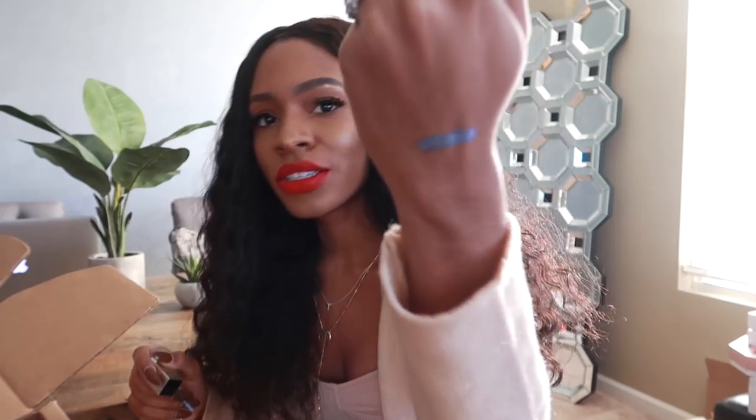I'm gonna show you guys because I love how this looks. This is Into the Blue. Can y'all see that? I don't know when I'm gonna wear it. Probably on New Year's or something, because I won't be wearing red lips anymore after Christmas, so it won't be clashing with my red lips.